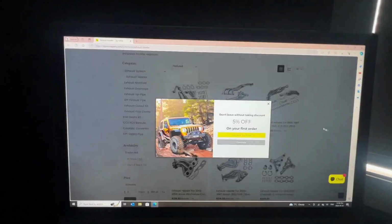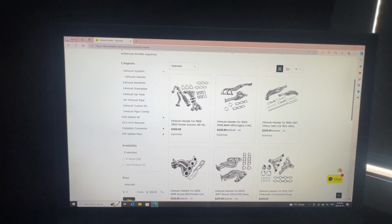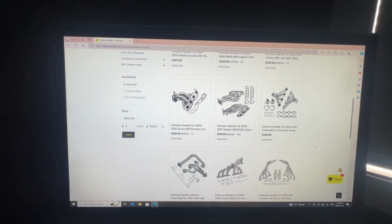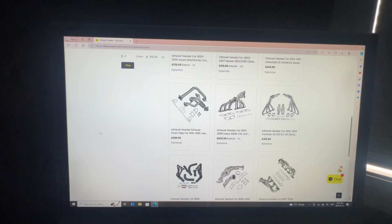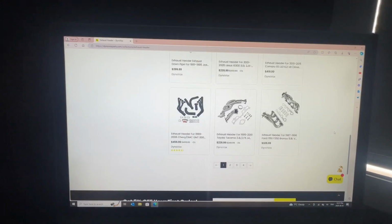And we don't need the discount code yet. So what do we got? We have headers for 98 to 02 Honda Accords, BMWs 2000 to 2006. We have Civics, Nissans, we have LS swap headers, 1923 to 67. Downpipe headers for Jeeps, 91 to 95. Lexus, Camaro SS with the LS3. There's 4 pages of headers. We have Ford Broncos.